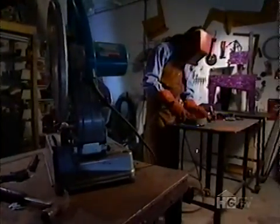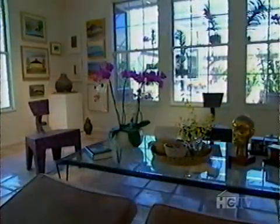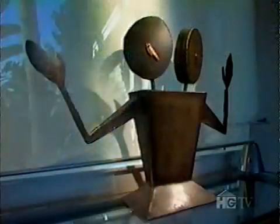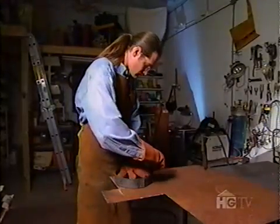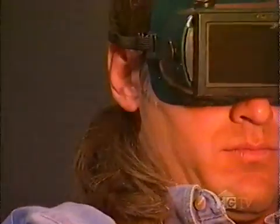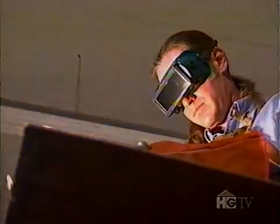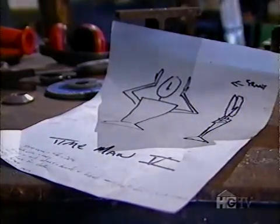Christopher Poehlmann is a welder. For the past 12 years, he's been hands-on, crafting steel into distinctive furniture and other decorative pieces for the home. Today, he's starting to cut a steel clock with a somewhat human shape. Like much of his work, it blends function with whimsy. Christopher calls it Time Man 5.